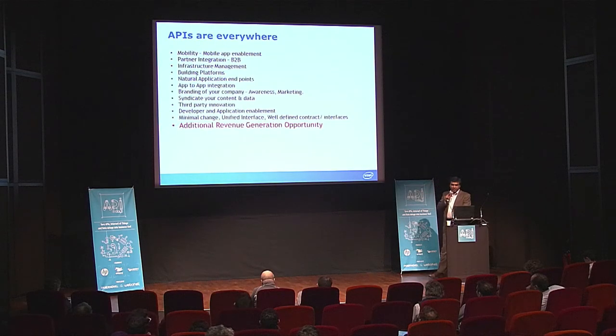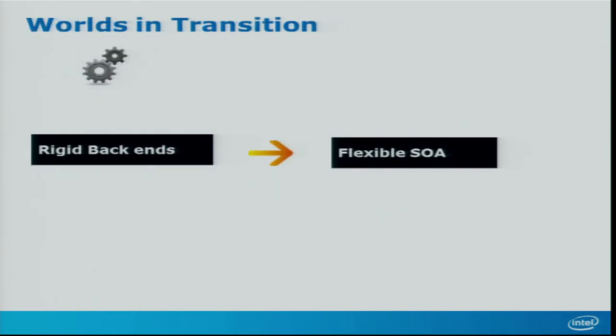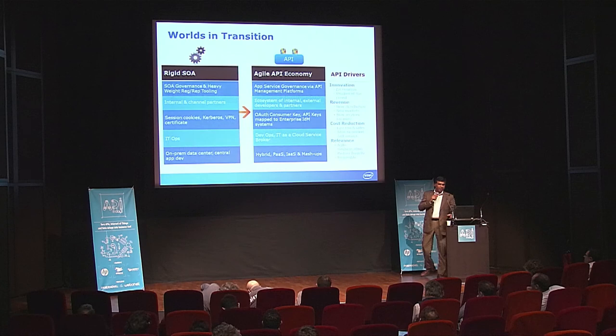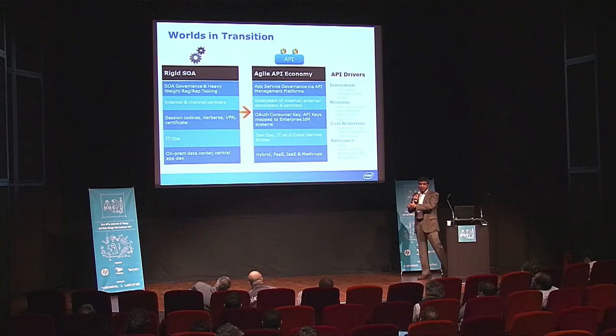So APIs are everywhere, and what makes APIs more compelling and powerful is the additional revenue opportunity that it provides, right? Remember, yesterday the world was in transition. We used to take the rigid backends and create what's called a flexible SOA a few years ago. Now we are taking the so-called rigid SOA and trying to build an agile API economy. But the problem is that enterprises have spent millions, gazillions of dollars in building that, so you can't just drop everything and go building the newer millennium.